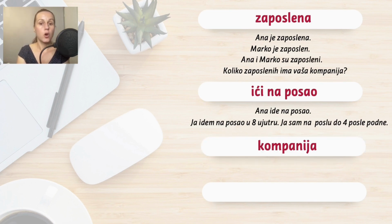Sljedeća reč je kompanija. Kompanija means company, organization or business. Primer iz teksta. Ana je zaposlena u IT kompaniji. Ana is employed at an IT company.